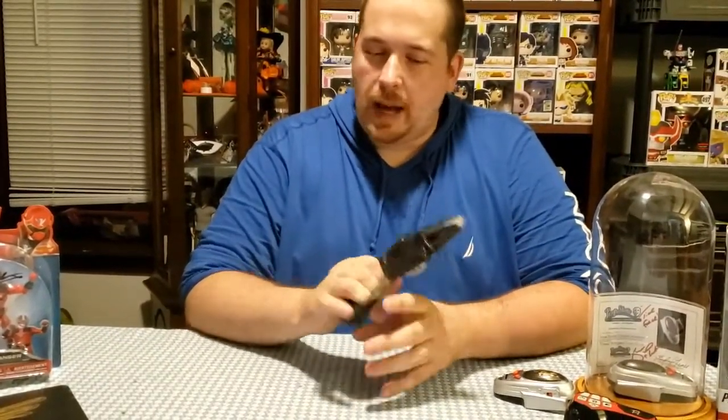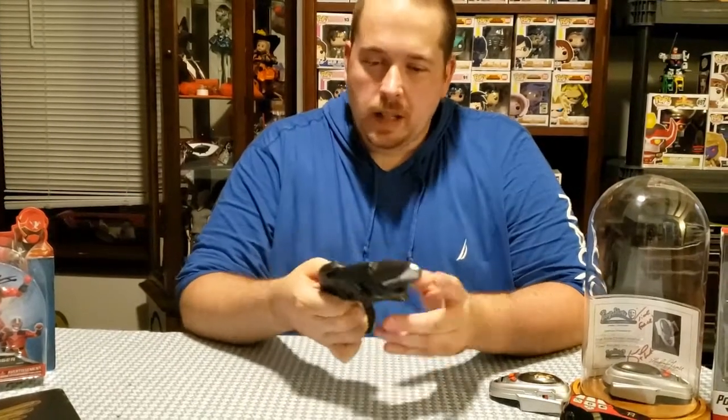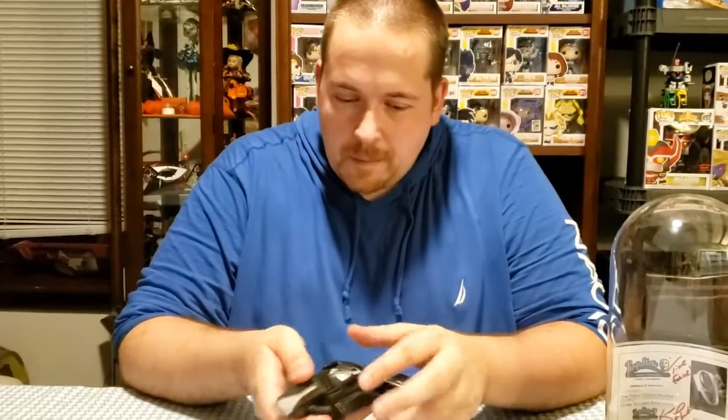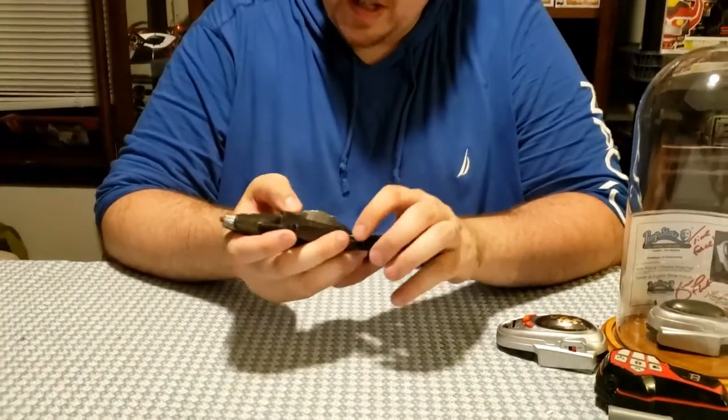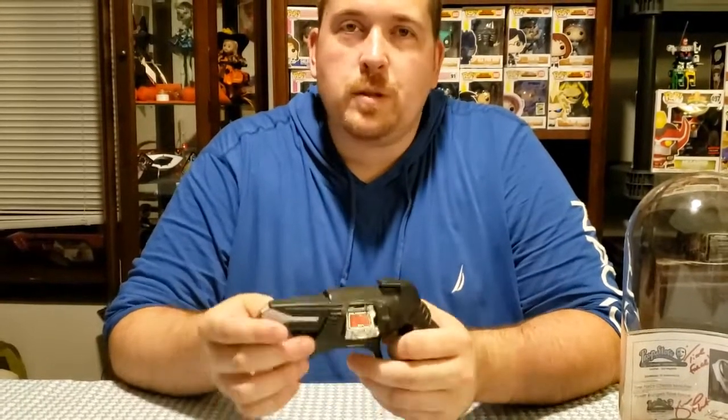Look at how big my hand is. Yeah, this was the main little thing. And what's funny is that it's just electrical tape on here. It's red electrical tape on there. It's so simplistic, how you see props in shows.